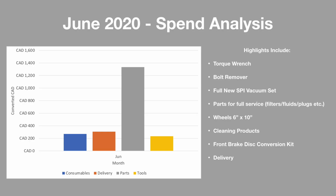So to summarise the June 2020 spend analysis, you can see that I spent $2,143.19, mostly on parts, but look at that cost for delivery. Very expensive to get things delivered here to Canada, especially as a UK car, and most part suppliers are in the UK.